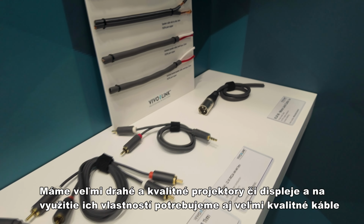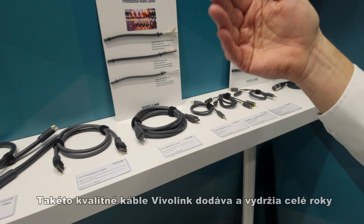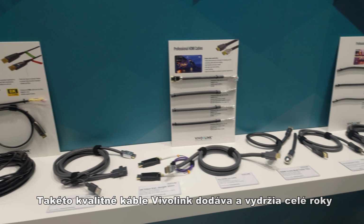We have very, very expensive LED walls, screens, projectors. We would need the best quality of cables, which can guarantee they can work for many, many years. So this is our DNA in Vivolink. Everything is in full cover in the highest quality.